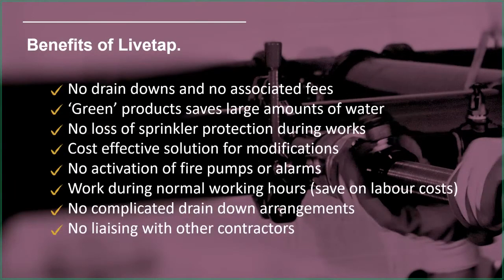So remember last time, episode 43, I looked at some problems with traditional modifications. The benefits of Livetap are like the opposite of those. We definitely have no drain downs, no associated fees to do with isolating the zone valves, etc. We're saving lots of water, and depending on the size of the installation and the zone, we're going to save even more. No loss of sprinkler protection during works. That's the main advantage, really.